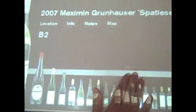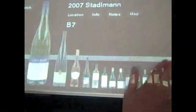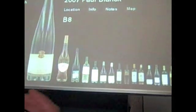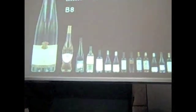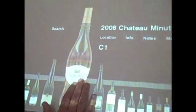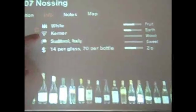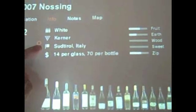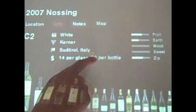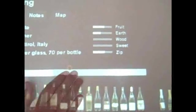Yep. What you do is you come up to this scroll bar, and you can actually scroll through all of our wines. The way the wines are arranged is from lighter bodied to more full bodied. So regions, varietals are all a little mixed up. When the wine's highlighted, you have an info button up here that tells you the style, grape varietal, the wine's origin, price per pour, price per bottle, and then some sliding scale characteristics, just like when you taste blind: fruit, earth, wood, sweet, and zip, or acidity.